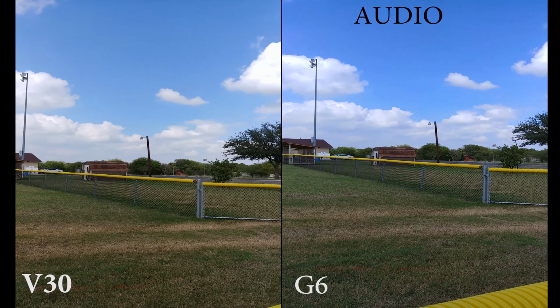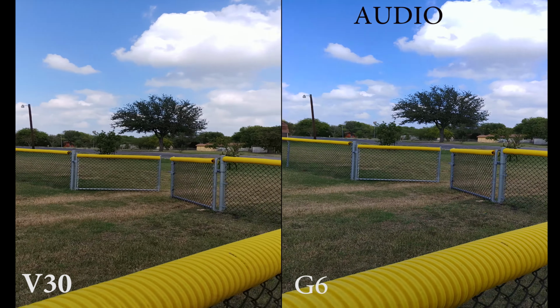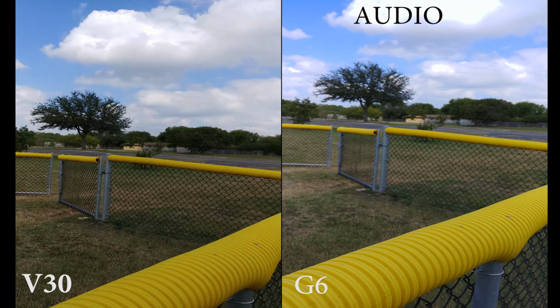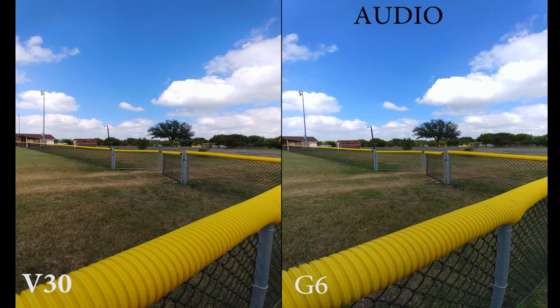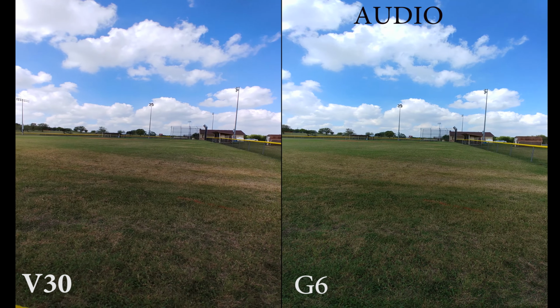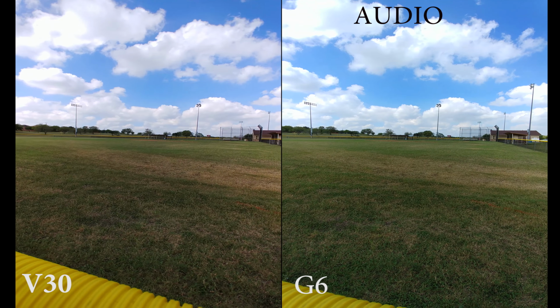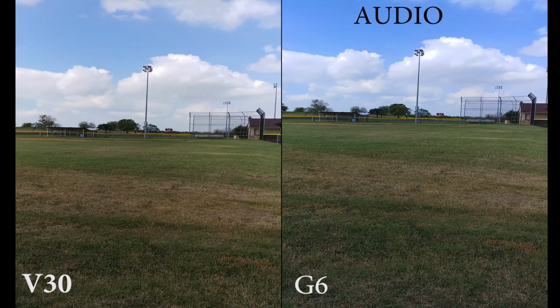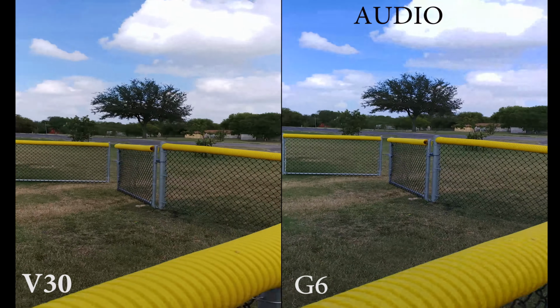Again, I'm shooting this in 4K. Do y'all see any problems? Let's try to shoot it in wide angle. All right, so now each phone is in wide angle, as you can tell. Which one looks better in the wide angle mode? Let's go back to normal. Everyone's back to normal now.